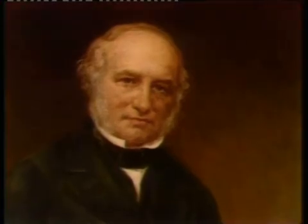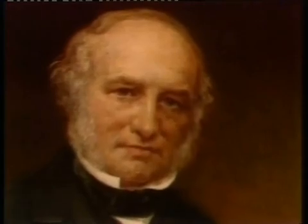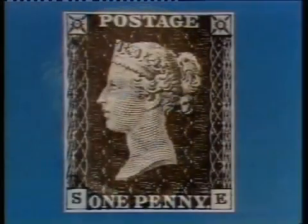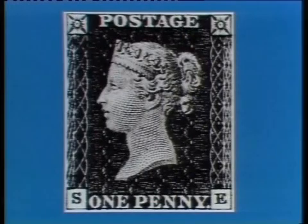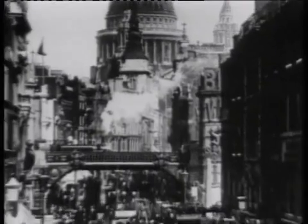The idea is as old as the hills, or at least as old as one hill. A man called Rowland Hill, who was secretary to the post office in the middle of the last century. He's the man who started the penny post. But he could foresee the centre of London becoming more and more congested.